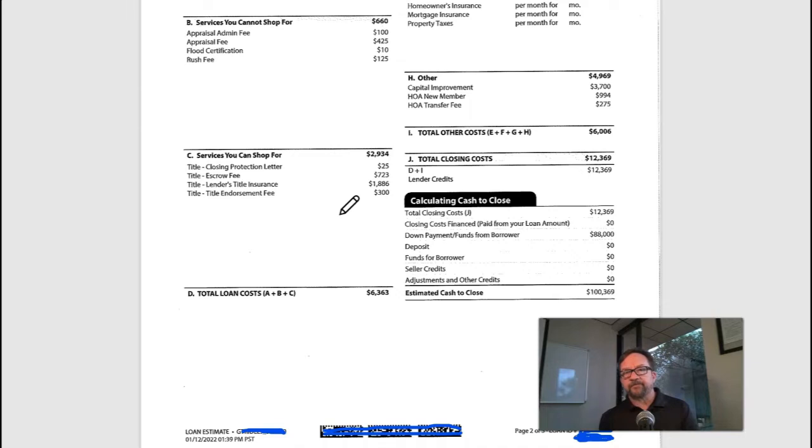The reason why they say you can shop for this is that you could change to another title company if another title company had lower rates. These rates are pretty much registered with the state for the insurance. They're public. They're easy to find. Most title companies have a link off to their website where you can go there and say, give me the escrow cost for this property right here at this purchase price.